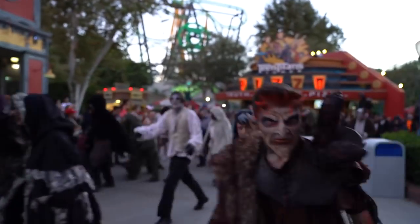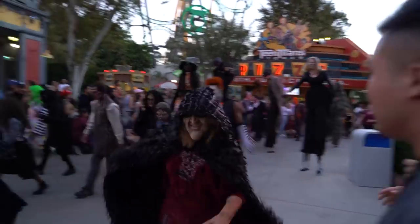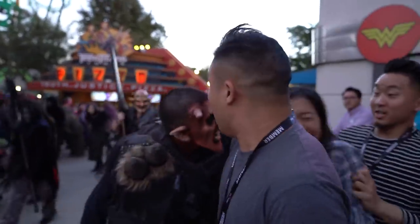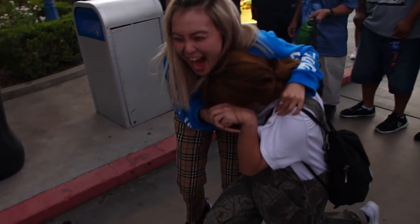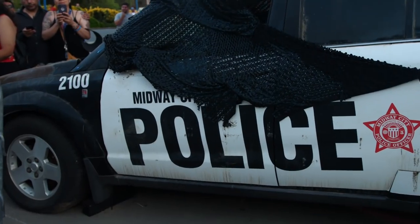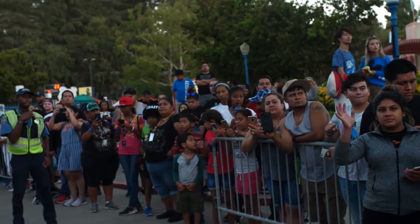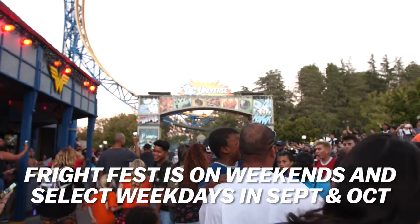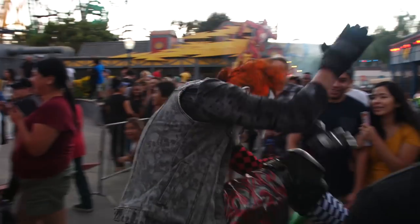At Fright Fest, they have a thing called the Surge coming. All the ghouls and goblins and werewolves are gonna rush out into the park. It's happening at 7 p.m. This is not necessarily for kids under 12 years old. You gotta be like a teenager to handle this. It's happening at all 13 Six Flags across the nation. It's on weekends in September and October, but there are also select weekdays that they're having Fright Fest.